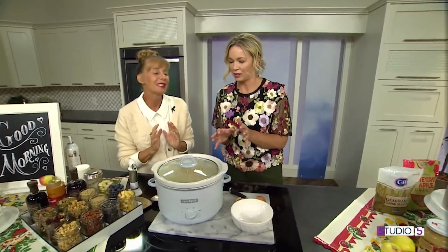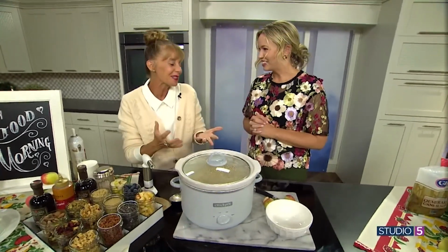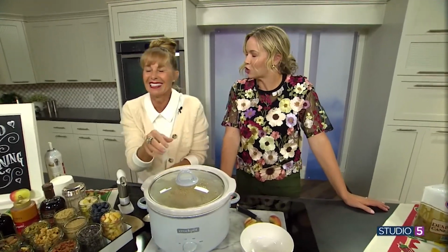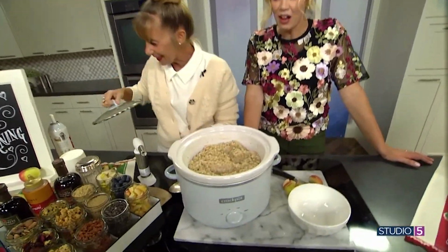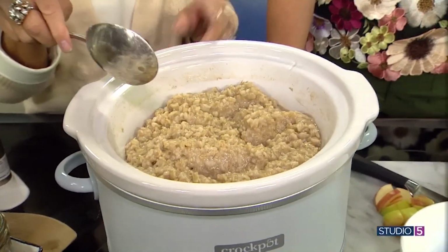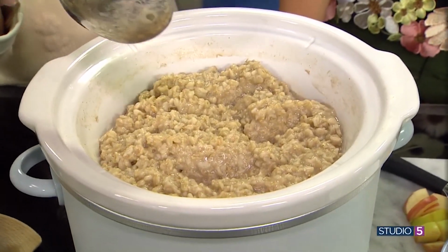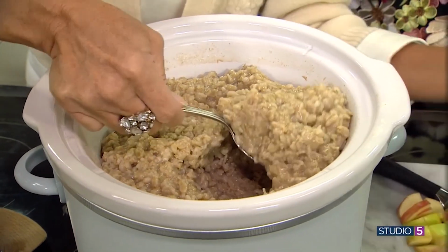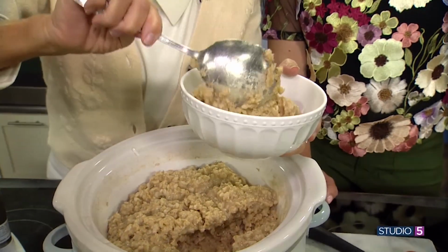Right. With apples. Well, now this, I don't know if you have time for this in the morning, but it's definitely something you could do. It's better now because you're setting the creme brulee bar. And for the weekend. Oh, it smells so good. So basically, this oatmeal has applesauce in it and apple pie spice and a little bit of brown sugar and salt. Okay. So all you're going to do is spoon it into your bowl.